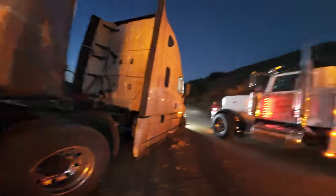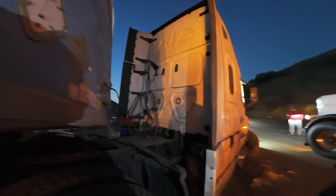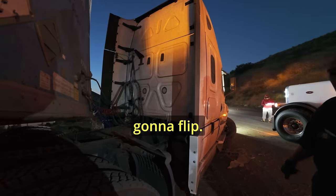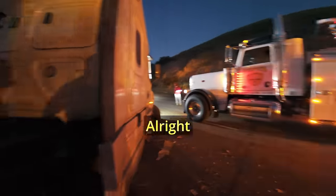I could actually grab it with my frame grab hooks, from here. I'll be a lot closer and I'll be able to control this whole thing while he winches. All right, let's do that. I'll put my frame grab hooks here.